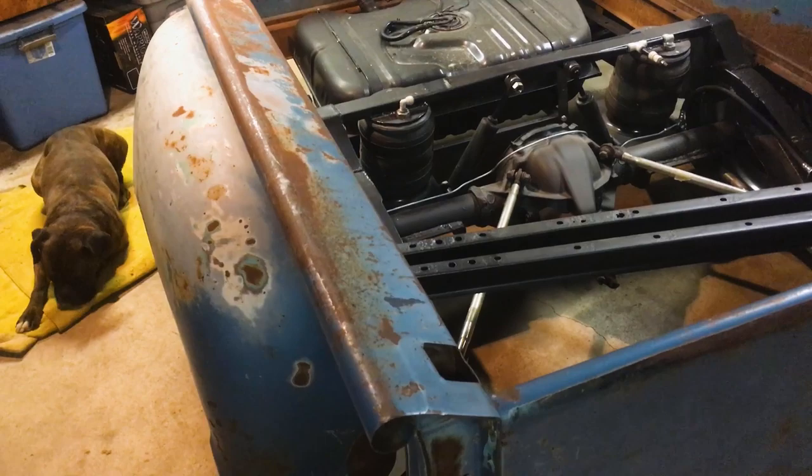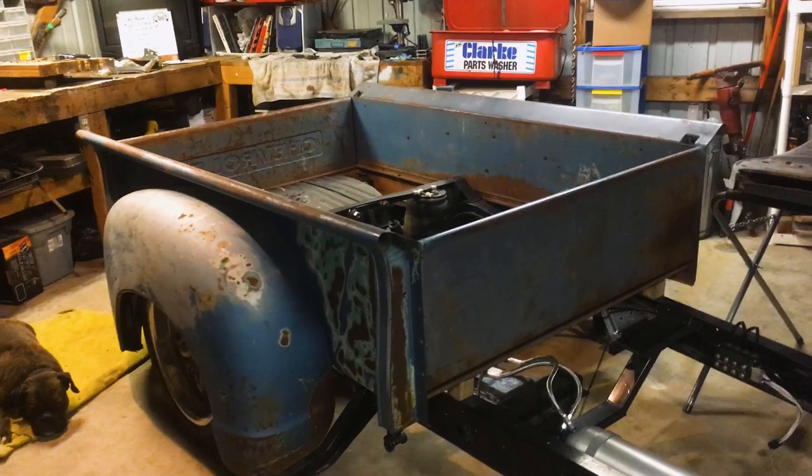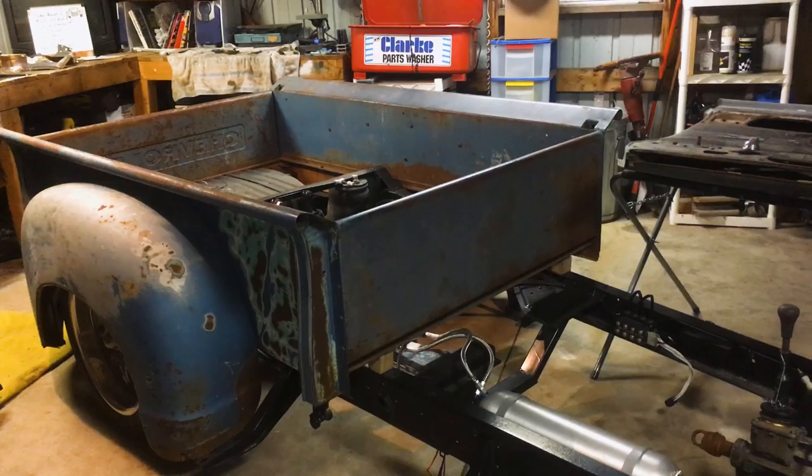I'm just trying to get all the body work figured out and done to where I can get it all thrown on there. This one's gonna be kind of a flat satin, a similar blue color to what it is now. Just wanted to get some good body work done and have a good smooth flat car. Roof has been chopped on this one.